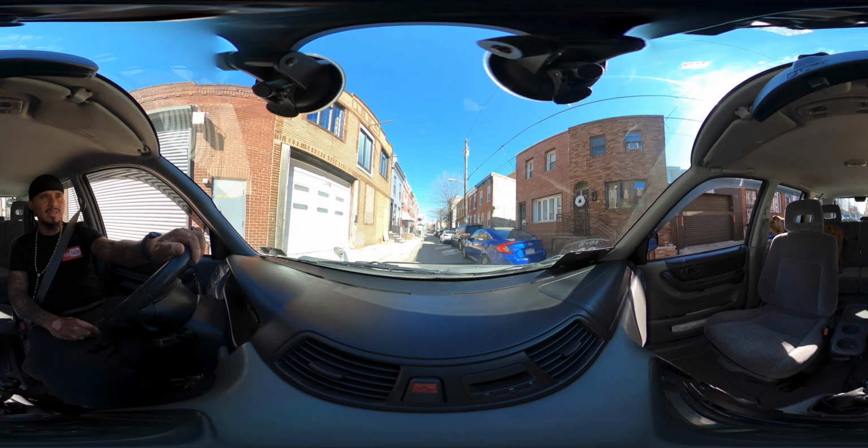Do it 15 miles an hour, guys. 15 miles an hour. Now I'm doing 5 miles probably. I'm doing what? Nah, BS. I'm doing 10 miles an hour. It feels even slower. It really feels like I'm going like 8 miles an hour. On 9th and Shunk. I'm gonna take this straight down to like Snyder. Snyder Ave.